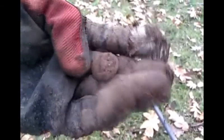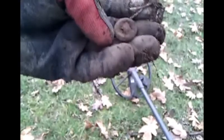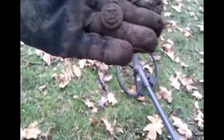Alright, what'd you find? Oh, nice. It's a nice button. Still got a shank on it. Yeah. Looks old. Navy button? Well, something. I don't know. Back to the early 1900s. About 2 inches. 3 inches.